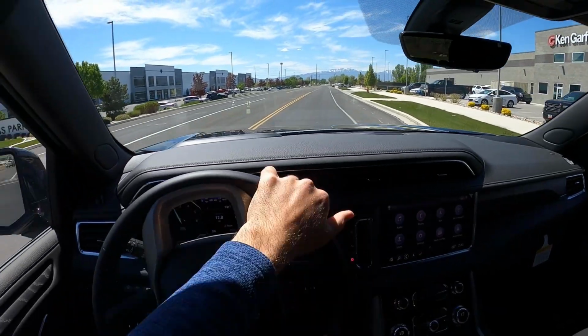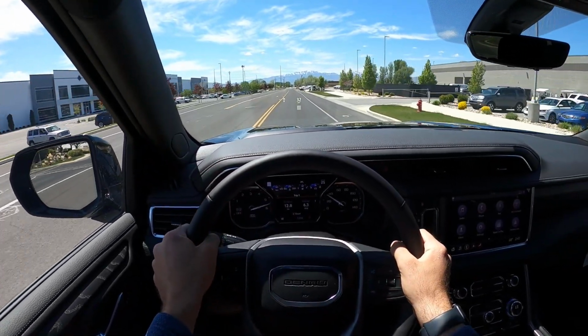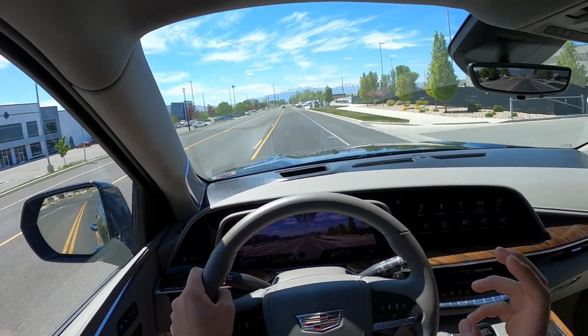See how the 6.2 performs here. But driving these back to back, you can actually perceive a difference.